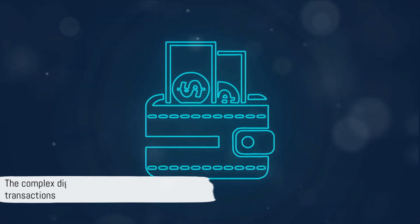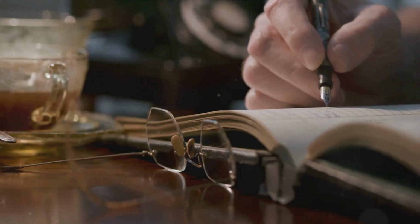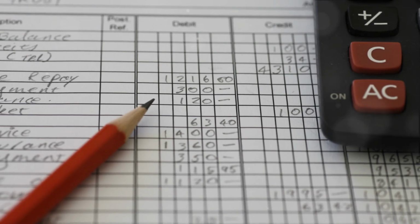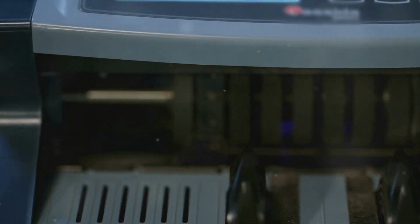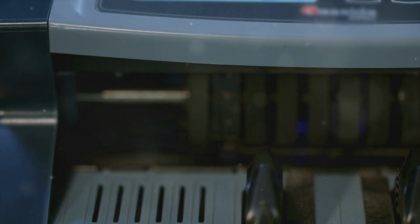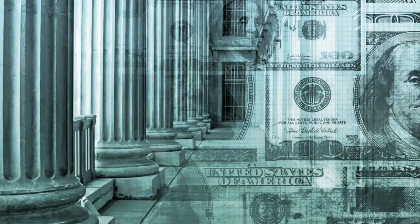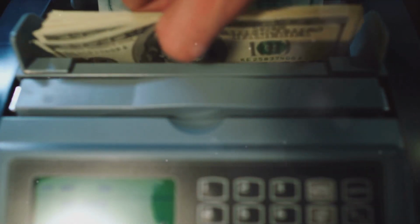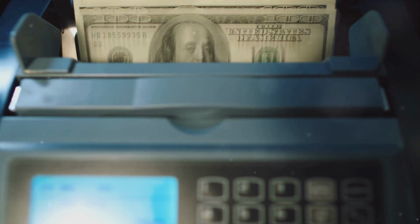But how do banks keep track of all these transactions? Banks are like meticulous accountants, keeping a record of every penny that comes in and goes out. Picture this. Your bank is a giant, intricate ledger, a comprehensive record of financial transactions. Every time you swipe your card, deposit a check, or withdraw cash, this ledger is updated. It's like a diary that your bank keeps, recording the story of your money's journey. At the heart of this operation is a system called double-entry bookkeeping. It's been around for centuries, and it's the secret sauce that keeps the banking world turning.